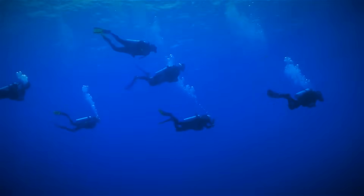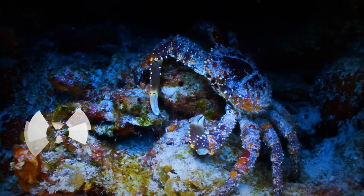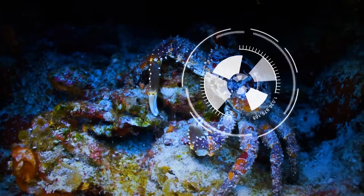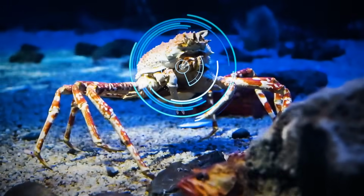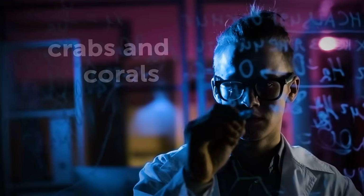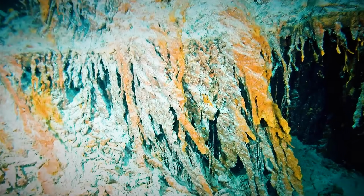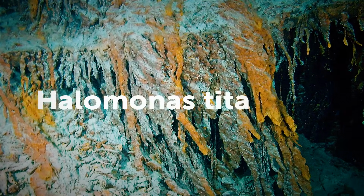Those annual expeditions also gather data about the creatures living at the site, including crabs and corals. Surprisingly, many species have only been seen there at the Titanic wreck, so scientists are curious to find out more about them. The most famous out of all these creatures is the Halomonas titanicae.